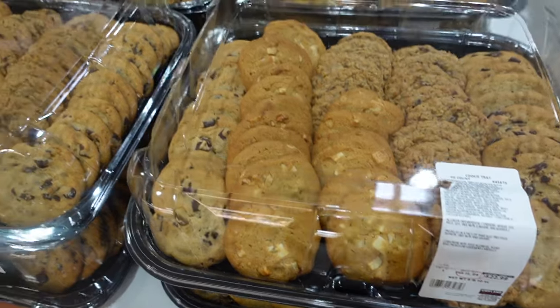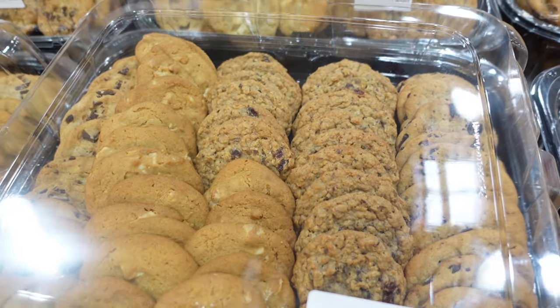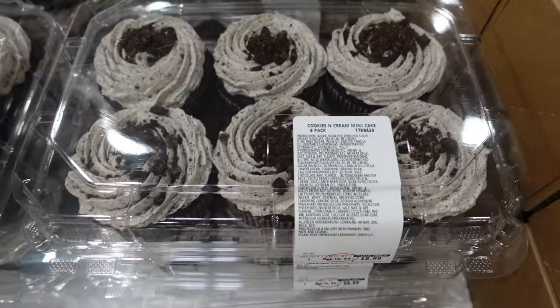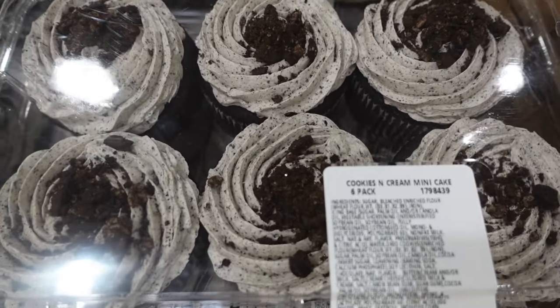We've got lots of cookies here for $22.99. They have the assorted tray with chocolate chip, macadamia, and cinnamon raisin. Here they have some cookies and cream cakes, which I've been seeing the last few times we've been here. These are a newer item, so if you've tried them, let me know in the comments down below. I'd love to know what you think of them.